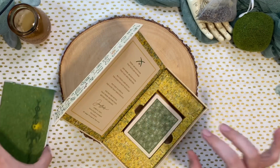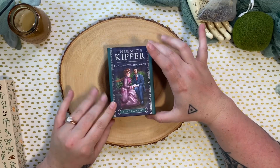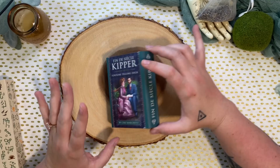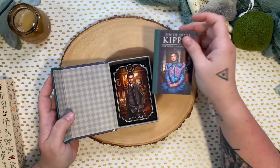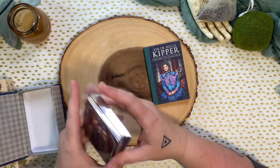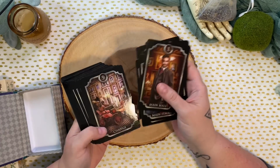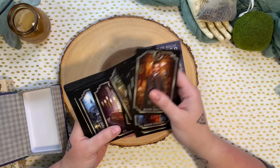Oh, I have one more. Hold on. I was sent this one. This is a fortune-telling deck. This is a Kipper deck. I don't know how to say that. Fin de Cycle? I don't know how to say that. But I have never used a Kipper deck. It seems very similar to Lenormand, but I have not used it. So I'm definitely going to read a little bit about it in the guidebook and see how it all works out.